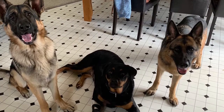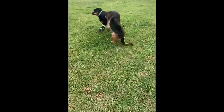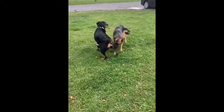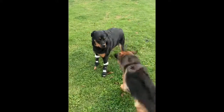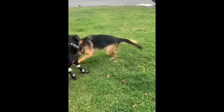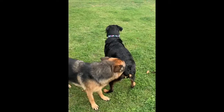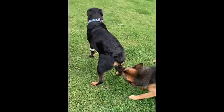Then there was the first time I brought Lily back out to my sister's. What a day. Lily and my sister's shepherd Tessa were the best of friends prior to Lily's surgery, and Tessa nearly lost her ever-loving mind when she saw her. She really just couldn't stop wagging her tail and seemed to be in disbelief that it was actually Lily. It was so sweet.